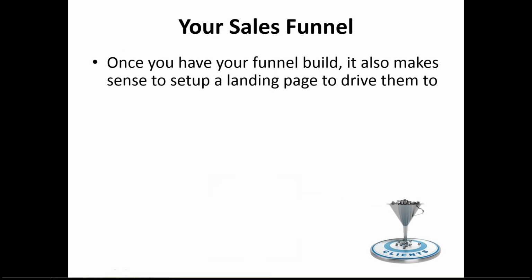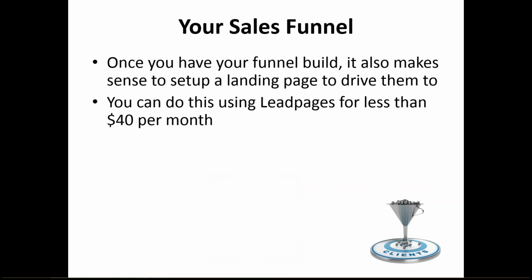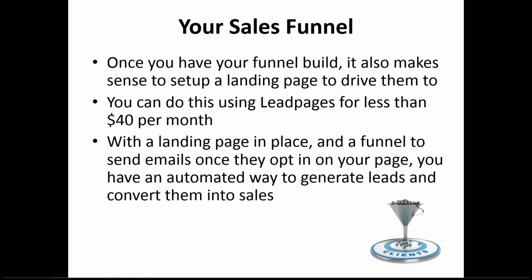So once you have your funnel built, it also makes sense to set up a landing page to drive them to. You can do this using a company called Lead Pages for less than 40 bucks a month. Okay, and with a landing page in place and a funnel to send emails, once they opt in on your page, you have an automated way to generate leads and convert them into sales.